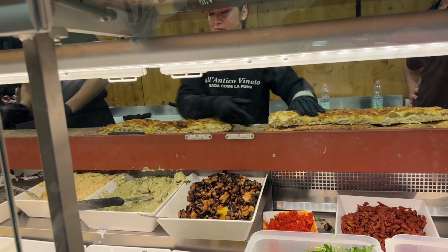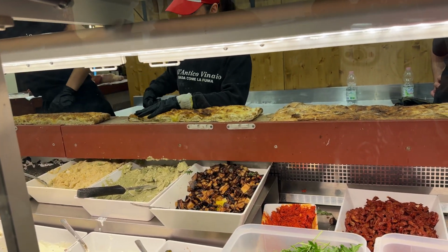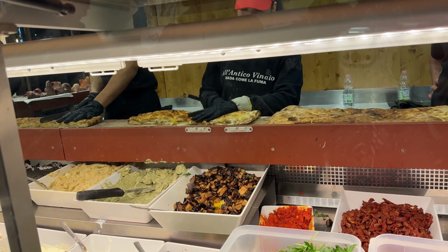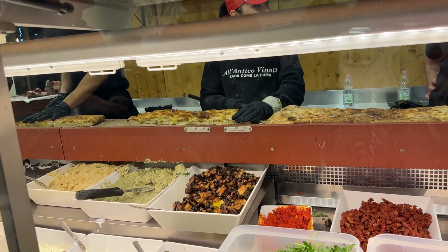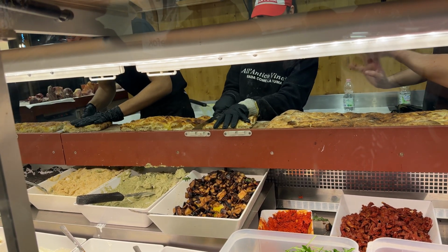And here she is making it. I don't know if they make their own bread, I don't know anything about the place. All I knew was it was open and it was late and I was hungry. So it fit the bill.